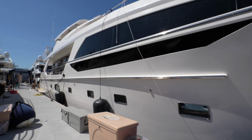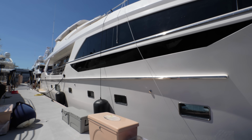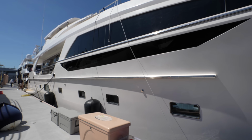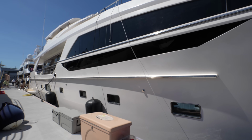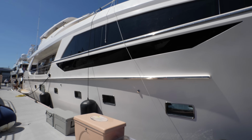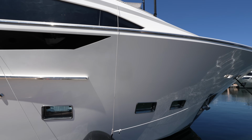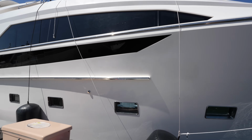It's 115 feet in length, the beam is 25 feet, and it has a draft of 5 feet 10 inches. And this yacht is presented for sale by Merrill Wood and Associates. And I've actually surprisingly never stepped foot on a Horizon SuperYacht yet. They're pretty popular, so I'm very excited to check this one out.